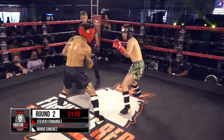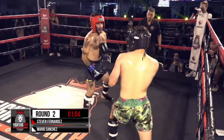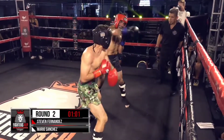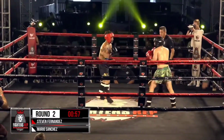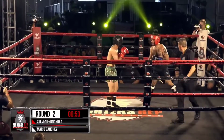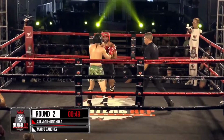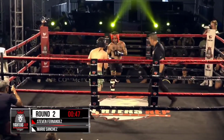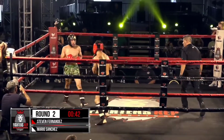Well, they expended a lot of energy in that first round. The first 15 seconds, yes. 1 minute remains in this round number 2. It looks like Sanchez is tired, man. I would tell Fernandez to pick it up here. Sanchez's output is way down. His posture is breaking. Hands are low. See that? Oh, he comes up over the top.